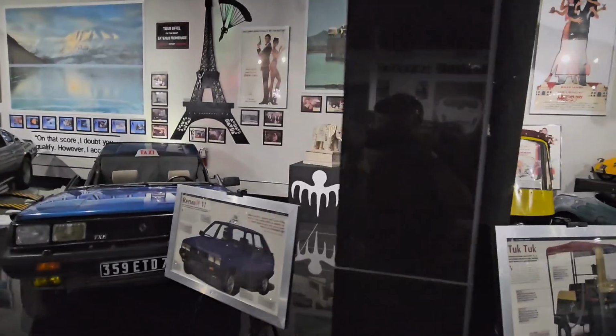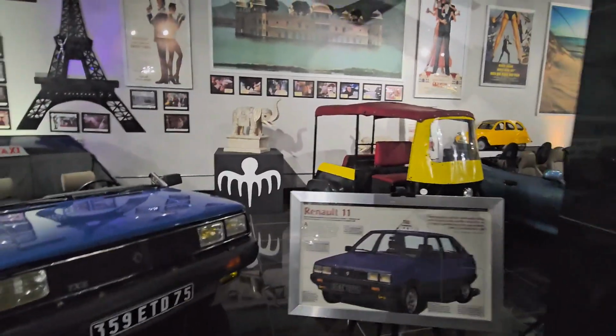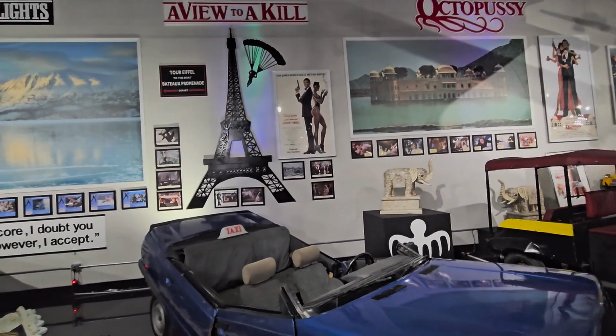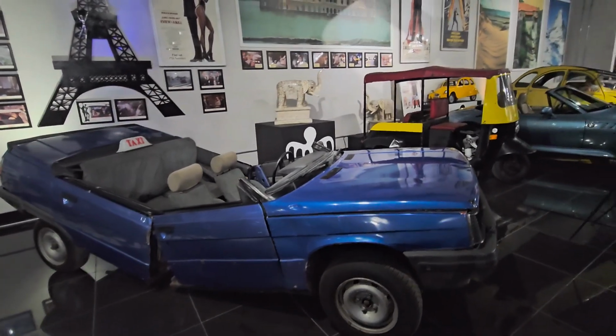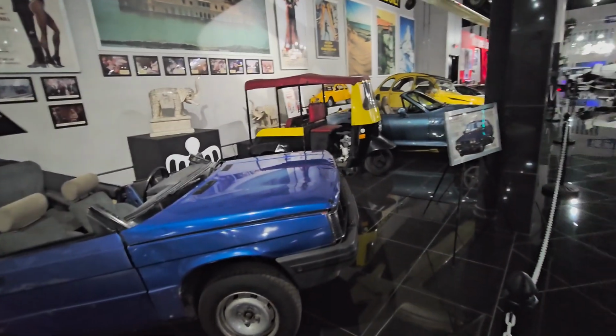Then we're going to Roger Moore's last James Bond film. And this was in 85, A View to a Kill. He was getting a little long in the tooth as James Bond. It was time for a change. He's legendary on the role, just like Sean Connery, the original.